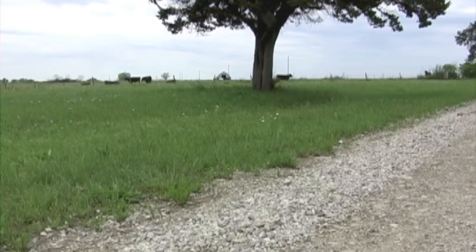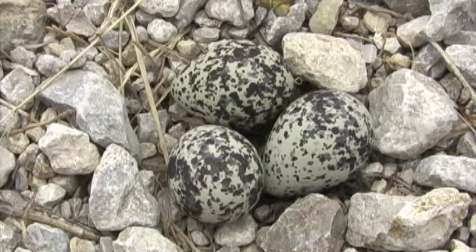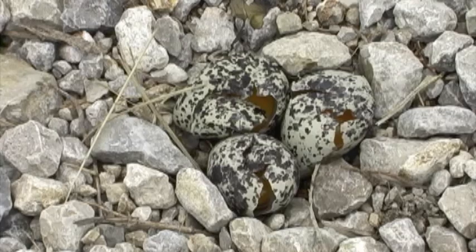Killdeer nests are sometimes placed in gravel on open roadways. This makes good egg camouflage, but it places the nest in obvious danger. This clutch was not yet completed when a passing truck crushed the eggs.